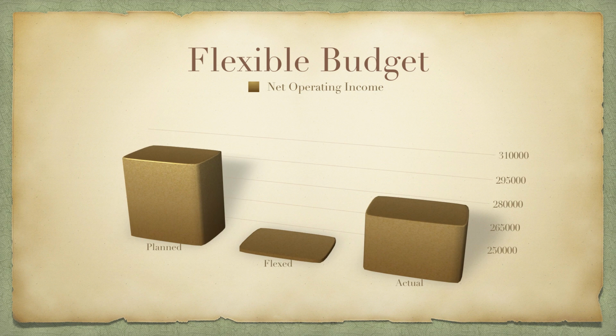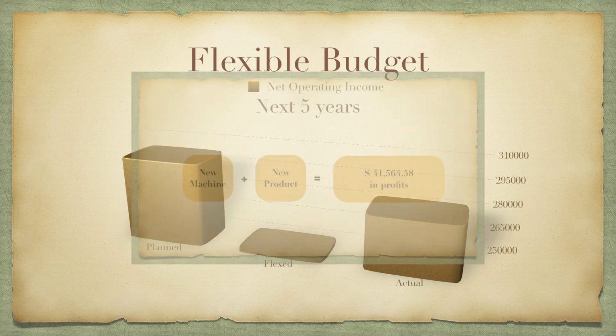Some costs changed in an unfavorable way, but in the end the income appeared to be higher than it was supposed to be at the actual level of production. Therefore, even if the company sells less than predicted and has slightly different costs, the income will still be positive.